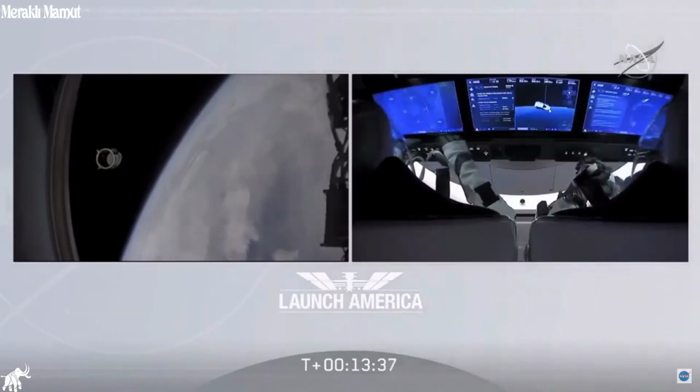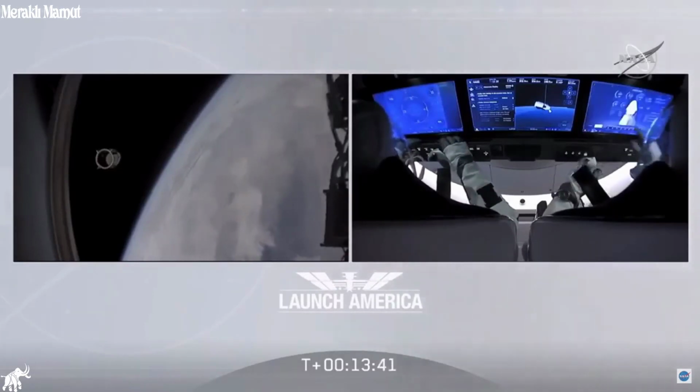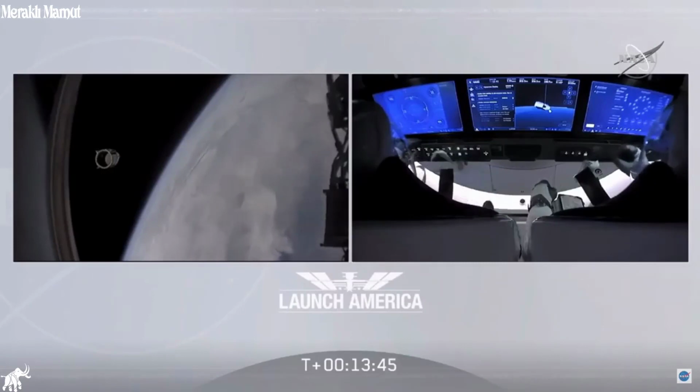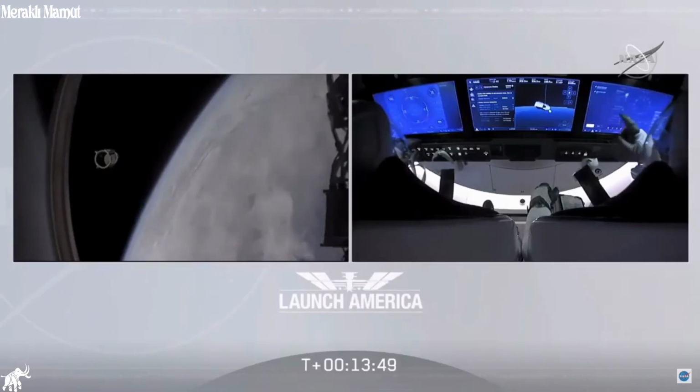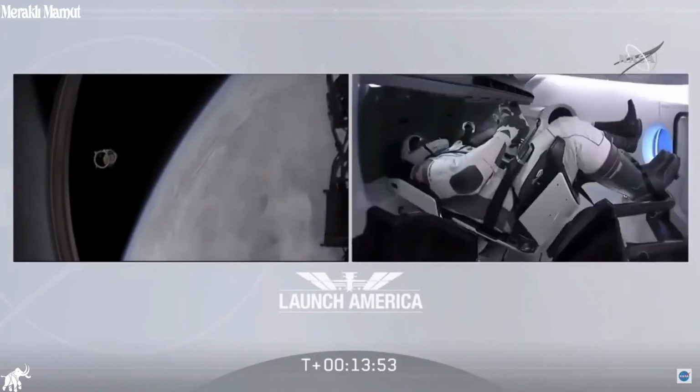All right, so Bob and Doug are in space. Dragon, SpaceX, we confirm nominal ECLS activation and service section Draco checkouts. Nose cone deploy in progress. Copy all. We're monitoring. The Corps here in Hawthorne giving the crew a heads up.